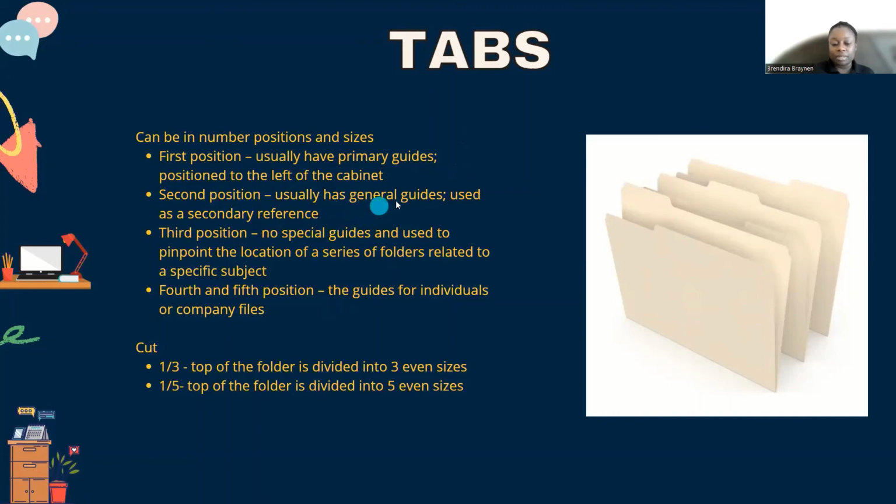A secondary reference is something that's used to pinpoint the location related to a specific subject, or the guide for individuals or company files. And so depending on how a company works, they can use certain tabs for certain things. But the first position tab is always considered to be the biggest one, the primary, or the main one. And then they use these other tabs to show that these are less important than a first tab per se. But like I said, it all depends on companies and how companies use it, because not all companies go by this, especially nowadays, because it's just a matter of making sure you have sufficient folders.